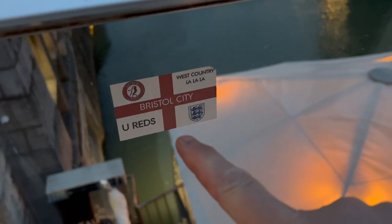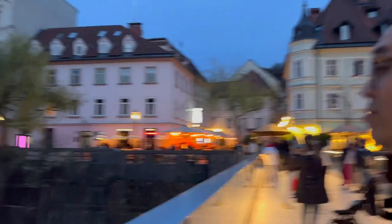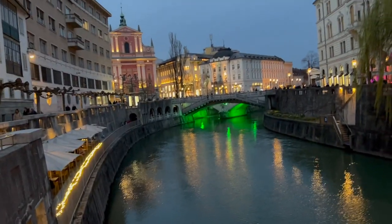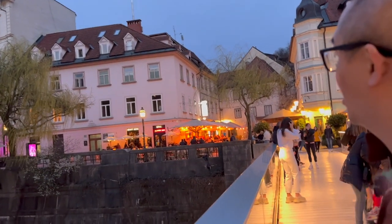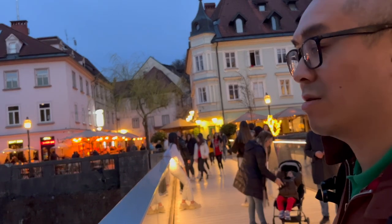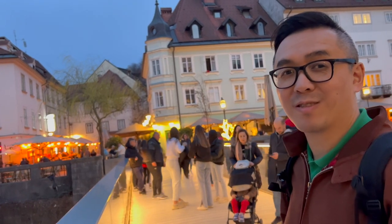Oh, look, that's interesting. There's a sticker that says Bristol City. Oh. So we've had a Bristol City fan here. But look how picturesque this is. Lovely. It's so peaceful. There's a burger bar over there, I see. Craft beer. Oh, maybe that's the one. What do you think, Paul? But you want it Chinese, you said. Do we need to get your milk first?